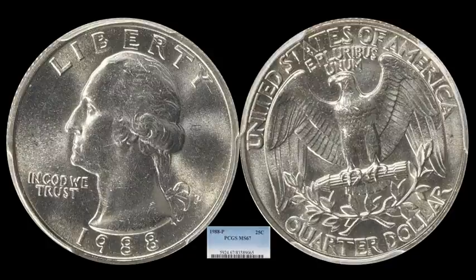But because of the registry set, we've seen this newfound breath of fresh air enter the marketplace for some of these types of coins. This is a PCGS MS-67, and this was also part of the Erasmus Hall registry set of modern Washington quarters. This set is still being sold there this week. And this one sold for $3,489.75.